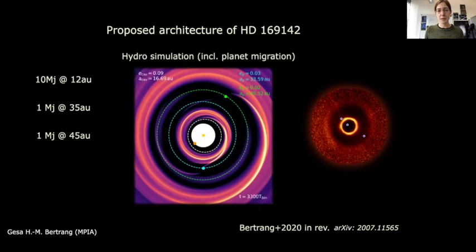These were particularly run by Anna Penslin, a PhD student of Willy Kley in Tübingen, and they include planet migration. And Anna was able to show that it's actually a 10 Jupiter mass planet that can create the inner cavity and also the inner rim of the ring. So this is why we think it's rather a 10 than a 1 Jupiter mass planet. And we need the 2 1 Jupiter mass planets further out to open the gap.